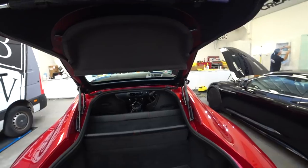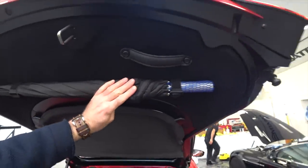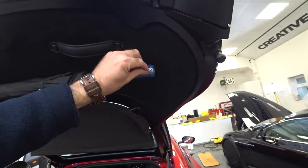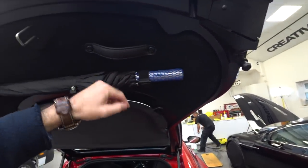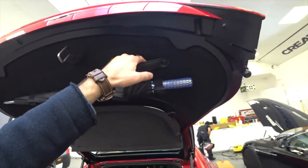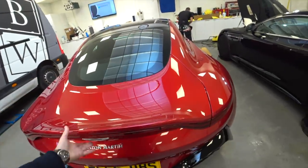Big gas struts holding this boot lid up, and then up here, of course, you've got the signature umbrella, which is all built in with the Aston Martin logo, even still wrapped in this plastic, but it says made in England, with a lovely leather handle to help you to pull it down again. So let's shut this up.